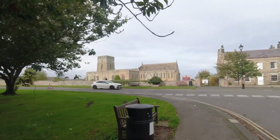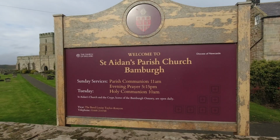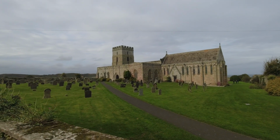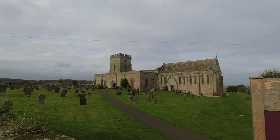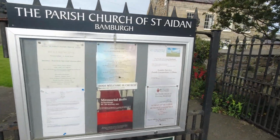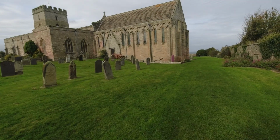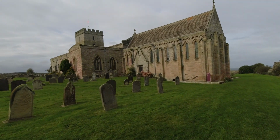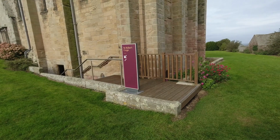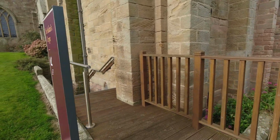There's the church that we're going to. St Aidan's Parish Church, Bamburgh. And there is a particular reason that we've come to this church. Big church. Before we get to the main reason why we've come to this church and churchyard, we'll go down into St Aidan's crypt.